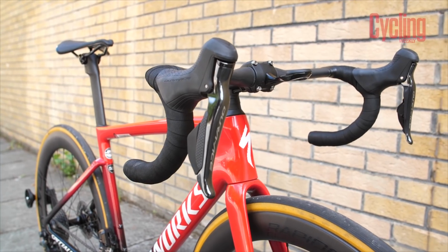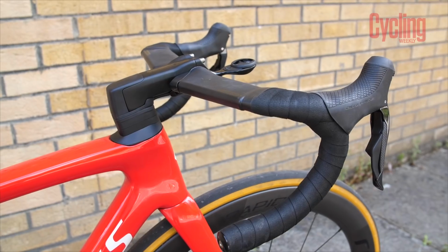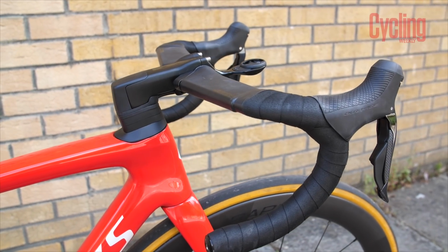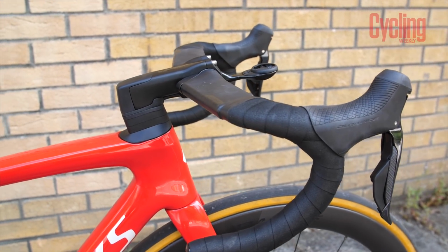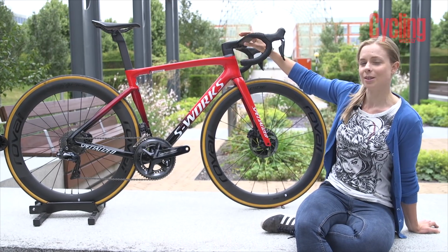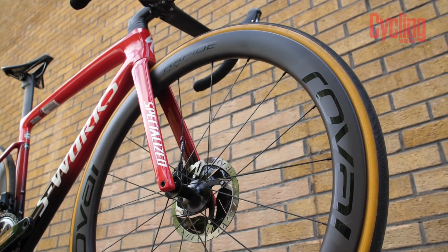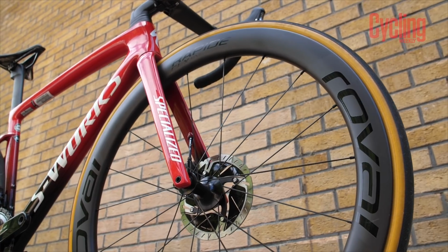You've also got the Aerofly 2 handlebars. Of course, handlebars are right at the front of the bike. If you can make those slice through the wind, it certainly makes an awful lot of sense. And also they're really nice to put your hands on the top when you're climbing, so I quite enjoy those. The fork blades look a lot more like what you get on the Venge as well. So those are the areas that have really changed.